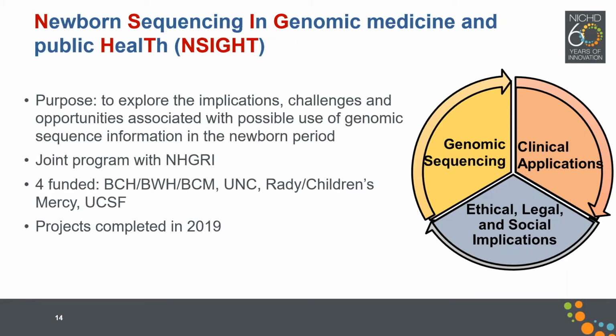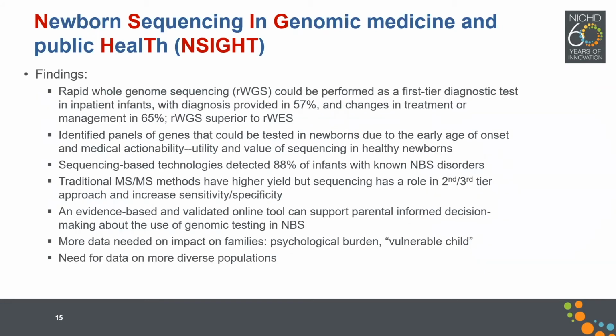There were 4 projects funded with the sites as listed, and the projects were actually completed in 2019. So this was about a 5-year program initially, but it had some carryover and was completed in the span of about 7 years. But each of the projects that was proposed and ultimately funded needed to include a genomic sequencing component, a clinical application relevant to newborn, and importantly, the ethical, legal, and social implications of that research and that genomic sequencing. There were a lot of findings that came out of this program, and the 4 different projects, each of them was unique and different in its own right.